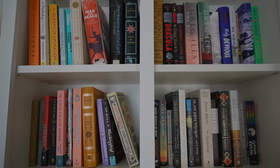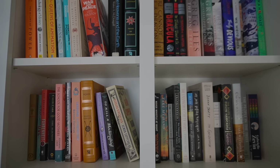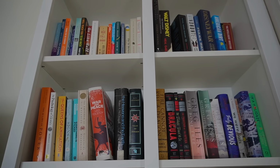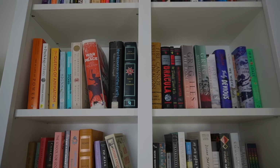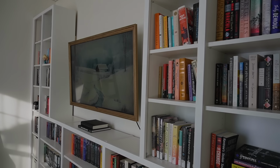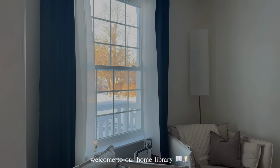These were a hodgepodge, mostly just historical fiction, literary fiction, random books, and some of them are nonfiction as well. And then we have more nonfiction up there. But yeah, this is a random assortment. Like I randomly have a Christmas Christina Lauren book. That is an overview of the home library and how I organize the books.